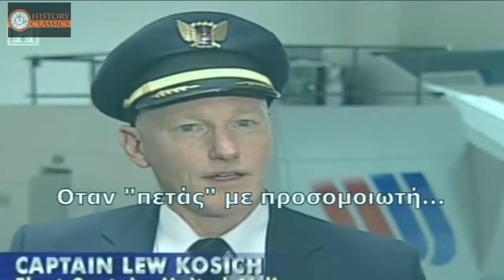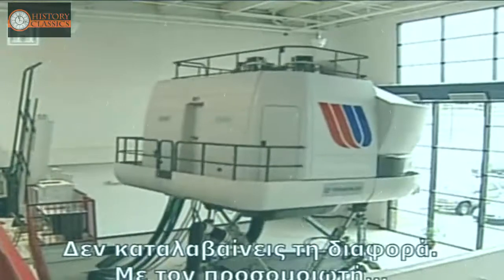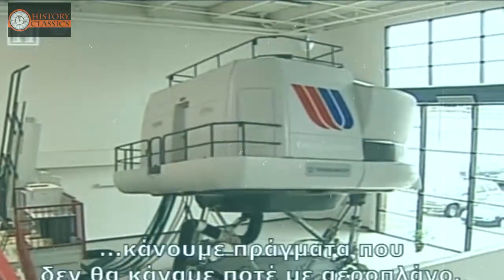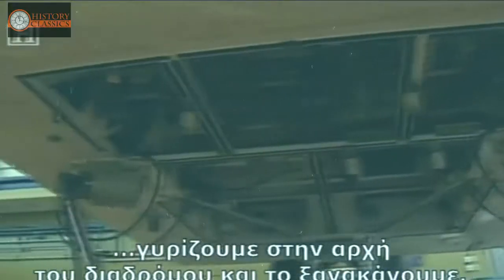It is very, very much like flying an airplane. I'd say on a scale of 100, about 99.9. It's amazing how good they are. When you experience a ride in the simulator, you feel like you're in an airplane and you really can't distinguish the difference. We can do things in the simulator that we'd never do in an airplane. If we don't like how it occurred, we simply put the simulator back at the end of the runway and do it again.